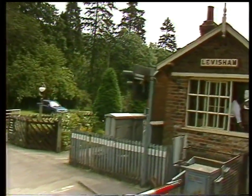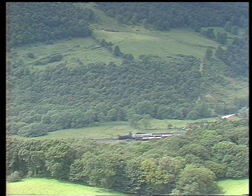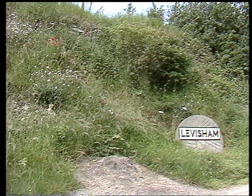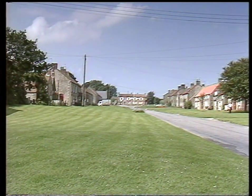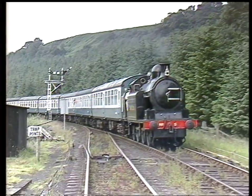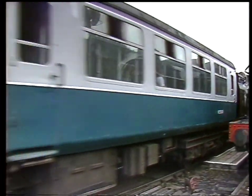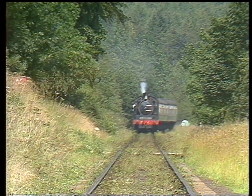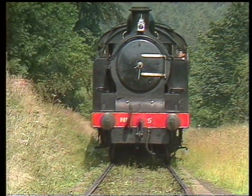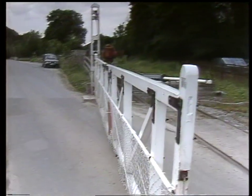West Country Pacific Tor Valley coasts into Levisham Station. The station serves two villages on opposite sides of the railway, both some 300 feet above the valley floor. Levisham has its roots in heavy industry. The village had a forge in 1207, and a unique Iron Age bloomery has also been discovered here. The signal box at Newbridge controls the road gates as well as all the signalling for Pickering Station, still over half a mile away.